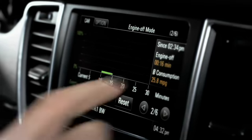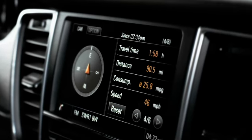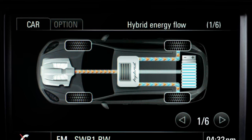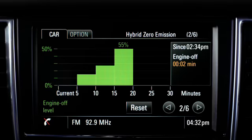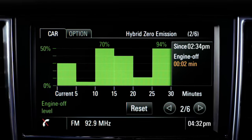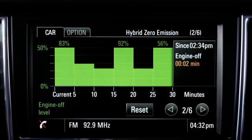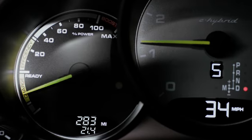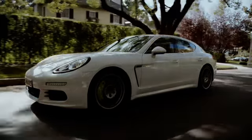You can call up information about the status of the hybrid system in Porsche Communication Management, PCM. The Hybrid Energy Flow display shows the flow of energy between the combustion engine, battery, hybrid module, and wheels. The Hybrid Zero Emission display gives you statistical information about the driving time when the combustion engine is turned off. The Power Meter tells you about the electric motor's current recovery and drive power, and the combustion engine's drive power.